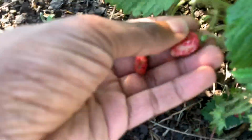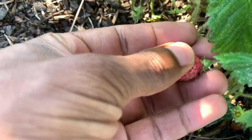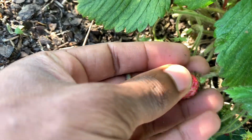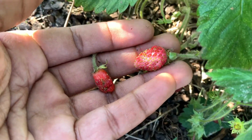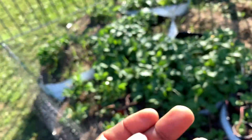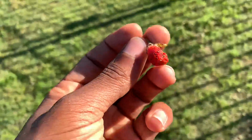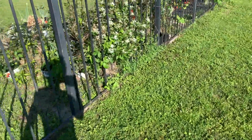So here's a small Scarlet Strawberry. Both of these are Fragaria Virginiana. One of them is slightly more domesticated. This larger one is slightly more domesticated. And you can see the smaller Scarlet is much larger than this Fragaria Virginiana. So I'm hoping for the best from this one. Let's give it a go. Definitely tastes like a strawberry, but that one is just too tart.